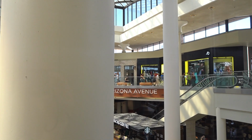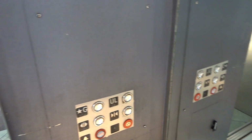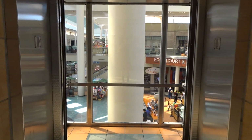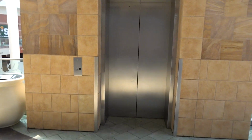I believe the motor has been replaced. Here we are on 2. LED lights have replaced the original halogen ones. It's not too busy, so we'll end it up here. Anyways, here it goes. And that's gonna be it.